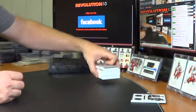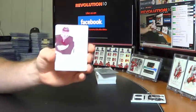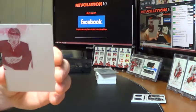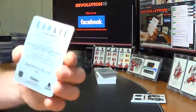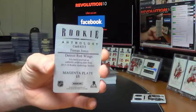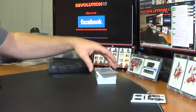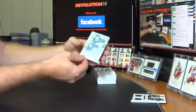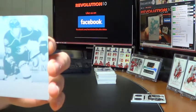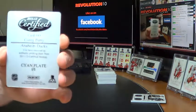All right, we'll start box three with our plates. First up is for the Detroit Red Wings, one of one magenta plate, Tomas Jurco, Rookie Anthology. Next plate, one of one cyan plate for the Anaheim Ducks, Corey Perry. That's from 11-12 Certified.